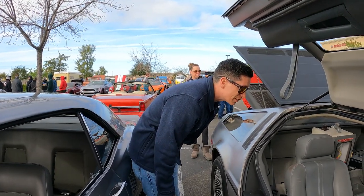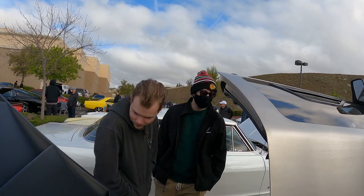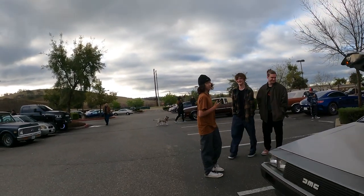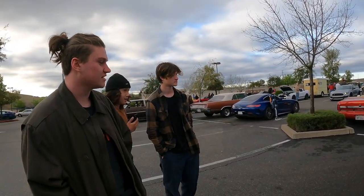Pretty awesome. It's like the movie. What do you guys think? Yeah. I love it. It's awesome. It's pretty good looking. Oh, it has a flux capacitor. What do you guys think? It's sick. Yeah. How much did you get this for? It belongs to the California Automobile Museum. Oh, that's sick.